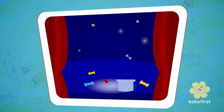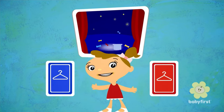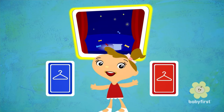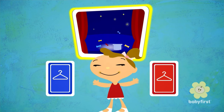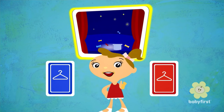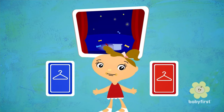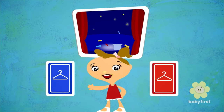Ready, dress, go! Today, I'm going to put on a magic show. But before I start, I have to get dressed in my special magician's outfit. Do you know what I should wear to dress up as a magician? Let's figure it out! Ready? Dress, go!